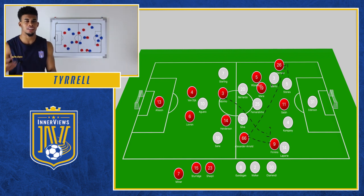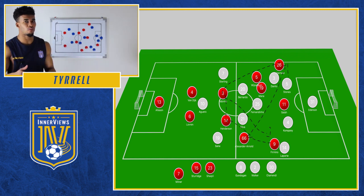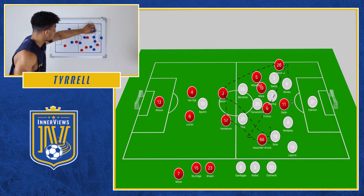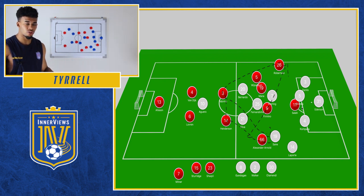Henderson again switches out to Alexander-Arnold, where we have Sane there, and he's able to cut in on Sane. Sane doesn't close down well, and he clips a long diagonal where he possibly could have crossed the ball into Robertson making the run, because what we have there is Sterling switching off more central as well.